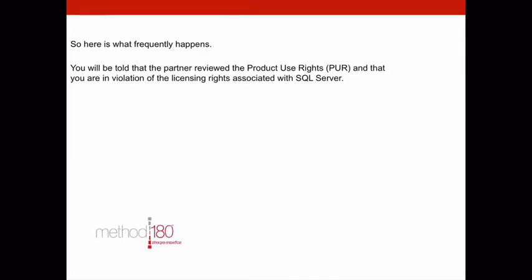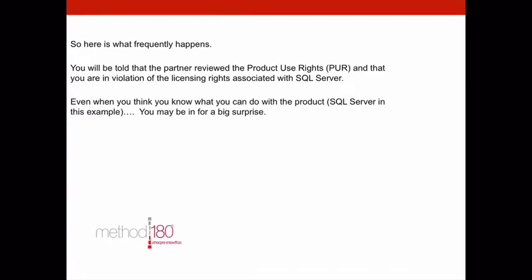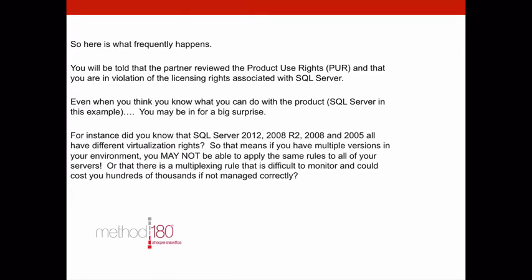You will be told that the partner reviewed the product use rights, or PUR, and that you are in violation of the licensing rights associated with SQL Server. Even when you think you know what you can do with the product, SQL Server in this example, you may be in for a big surprise. For instance, did you know that SQL Server 2012, 2008 R2, 2008, and 2005 all have different virtualization rights? So that means if you have multiple versions in your environment, you may not be able to apply the same rules to all of your servers.